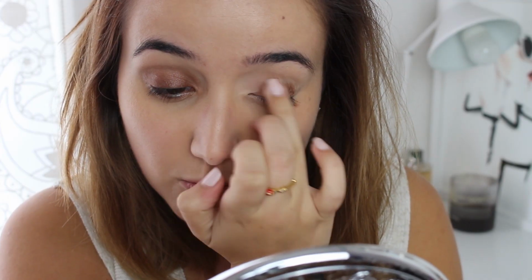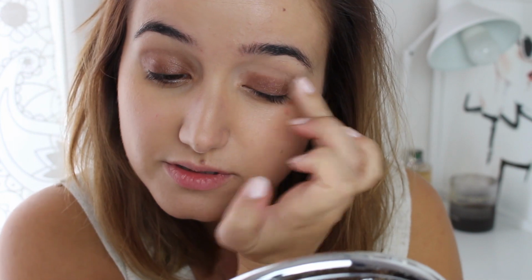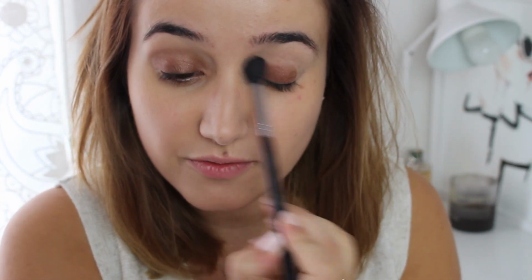Actually, that's quite nice. I actually really like that. I like this colour. It's quite a warm brown. One that you could definitely wear by itself. So overall, actually really happy with these eye creams, way more than I thought I was going to be.